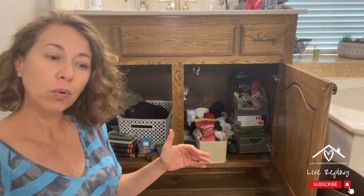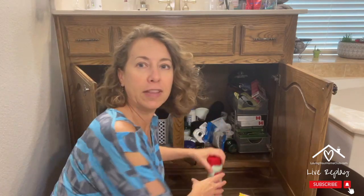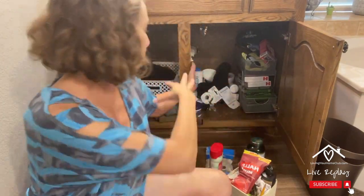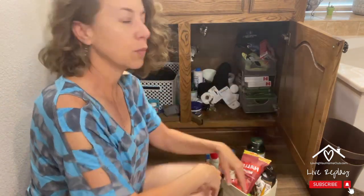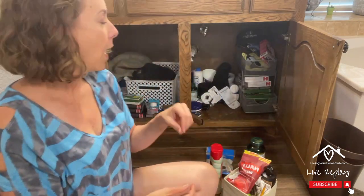So anyway, I would pull everything out. The first thing that I always grab is just obvious trash. I say I'm not going to pull everything out, but it's just hard for me not to. I really want to pull everything out and start making piles. Pull it all out, and then I would throw the trash away, because there's trash under here. I see trash, so I throw that away.